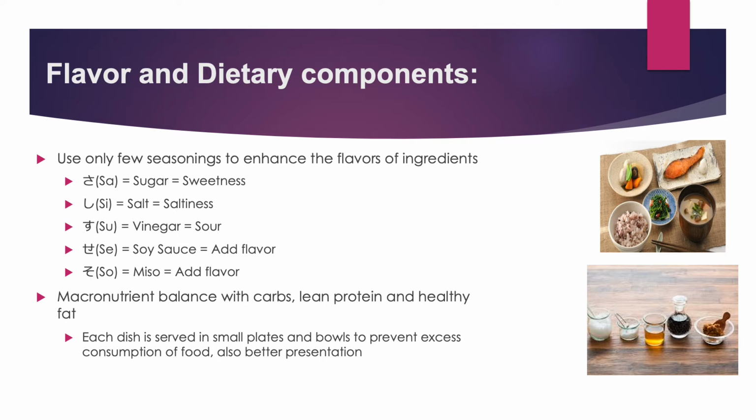Washoku is nutritionally balanced with carbohydrates, lean protein, and healthy fats. A common grain source is rice, served with miso soup. The meal comes with grilled fish for protein and healthy fats, and you don't really see a lot of red meat such as beef and lamb in the dish. And then a side dish of fermented food is also served, such as natto and pickled vegetables. So washoku is a very balanced meal.